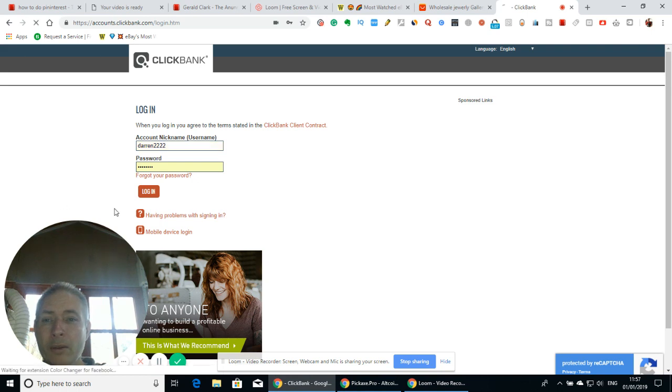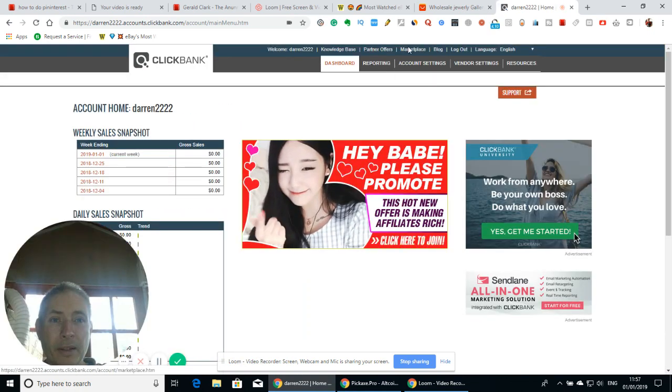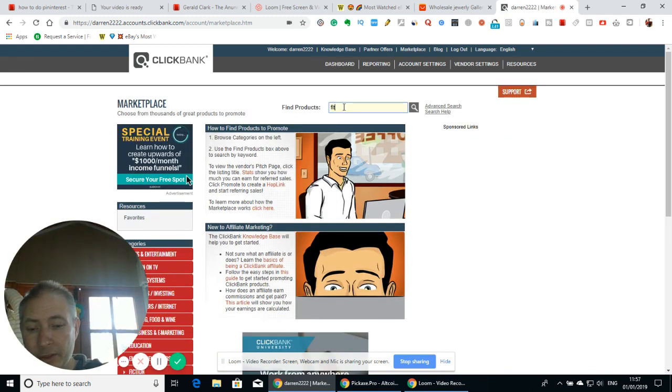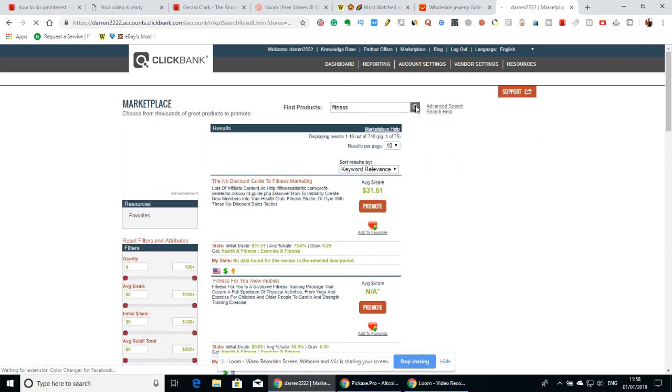So let me click on the login. It's a bit slow. There we go. And then we go to marketplace. And then what you do is you want to click on fitness. It's obviously going to be the best niche to go for, because after everyone's got round stomachs after eating plenty of festive foods, that'll be one of the reasons why a lot of people now are out there doing fitness.